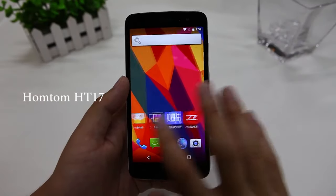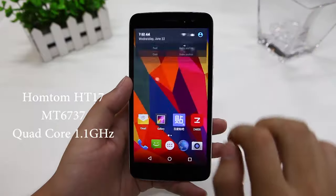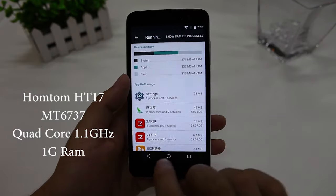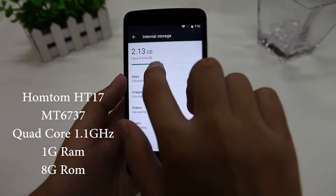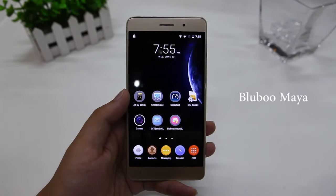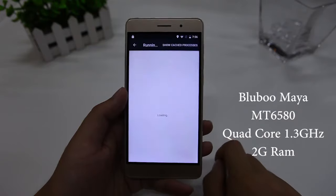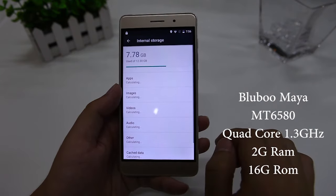On the hardware part, these two phones use completely different combinations. For the HT17, we got a quad-core MT6737 clocked at 1.1 GHz, 1 GB of RAM, 8 GB of ROM, which really makes me frustrated, because during testing these phones, I have to delete pictures, videos, and apps every now and then. On the Maya, we have a quad-core MT6580 clocked at 1.3 GHz, 2 GB of RAM, 16 GB of internal storage.